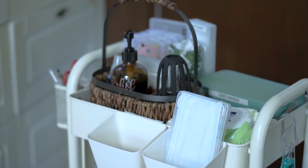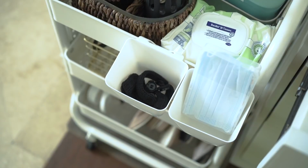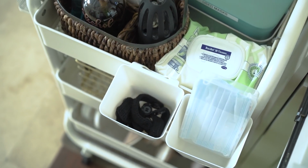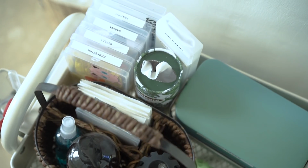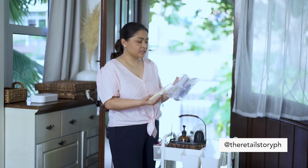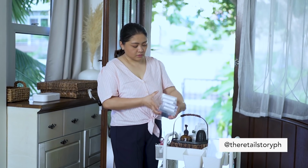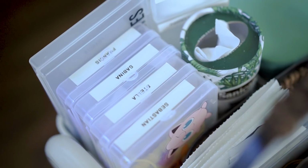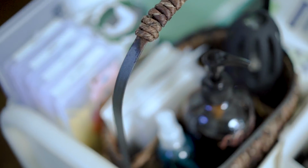And then I also have here disposable masks for also our guests, like if they want to change their mask, we have that available for them. And this one is from the Retail Story PH in Instagram also. This is where we store our reusable masks. So, one for each member of the family. And, of course, alcohol is here.